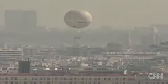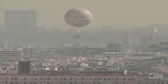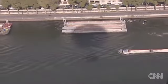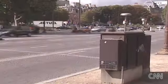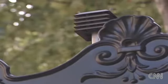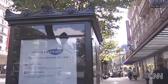Although the balloon itself is occasionally used for air quality measurements, to check on differences of pollution at various altitudes, for example, most of the hard data on the state of Paris air is gathered by dozens of sensors located within 60 miles of the city center. Some are so well camouflaged you could walk right past them on the street and probably never know it.